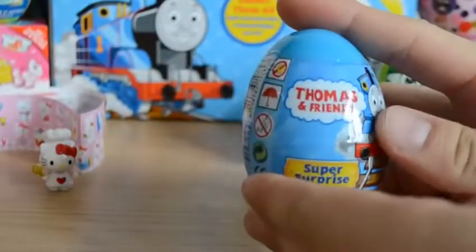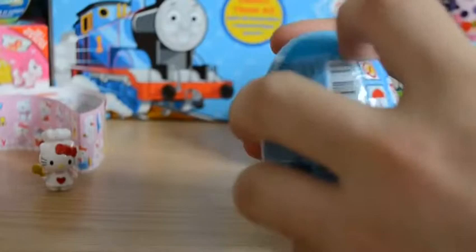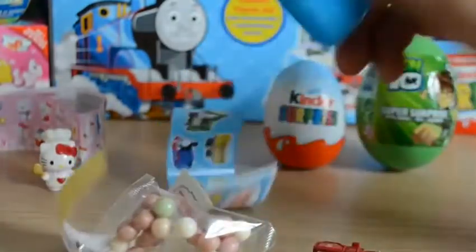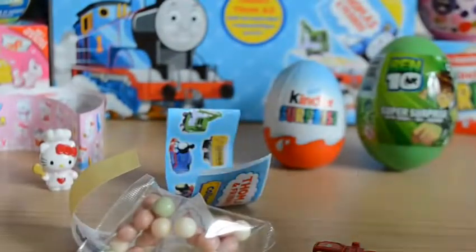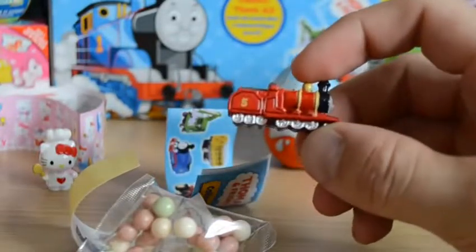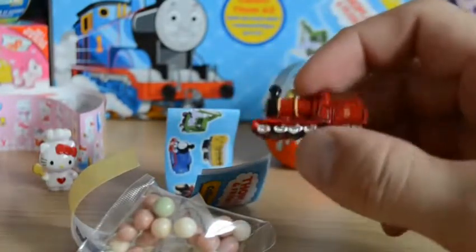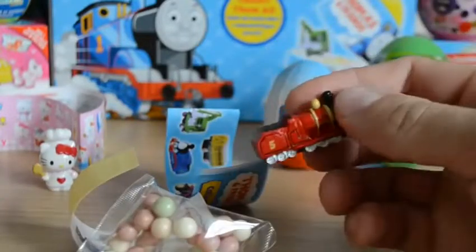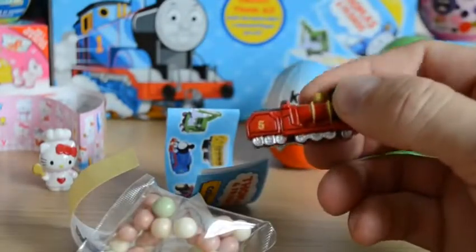So let's take a look at our Thomas and Friends surprise egg. Now hopefully we'll get either Thomas, Gordon or Edward in this one, which would be really cool if we could get one of them characters. But we have number 5. Let me know in the comments below what this character is. What's his name?